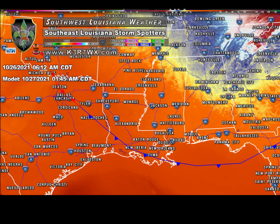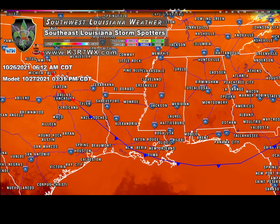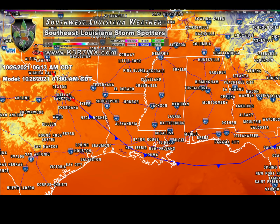So let's scroll through this here. Let's go to 4 p.m. now. So still in the 70s. So midnight tomorrow night, 1 a.m. Thursday morning, we're already in the 50s. Most of us in the low 60s, and then the cooler air is off to the west there.